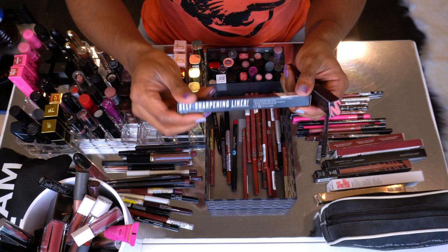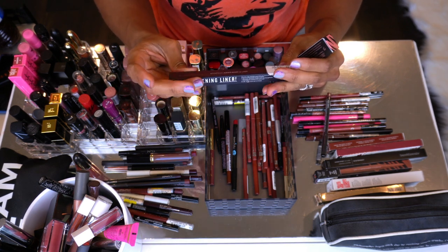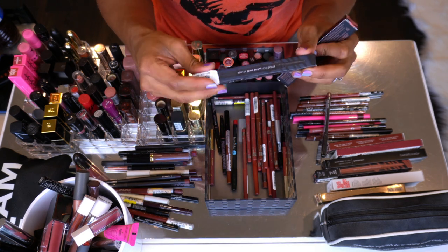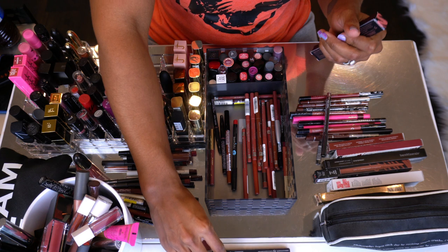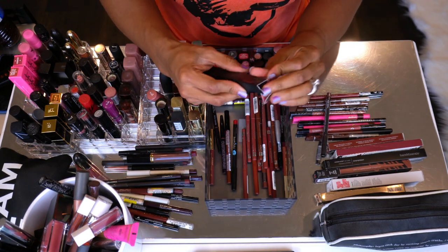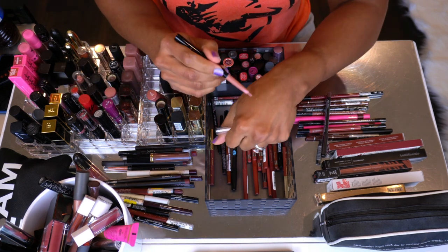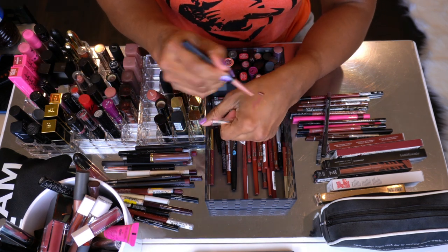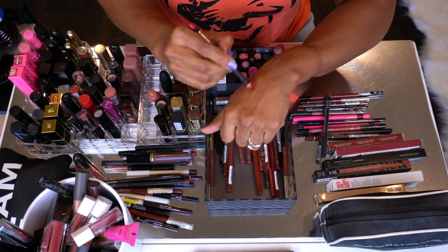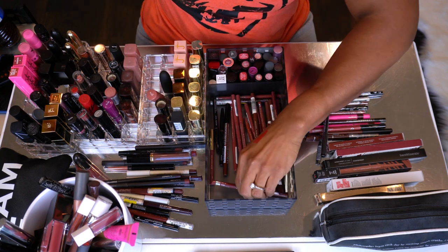Okay, I was actually looking for this. This is not a lip liner. This is an eyeliner. I was looking for this the other day and I couldn't find it. This is the green one that I swatched for you guys recently. I think I'm gonna get rid of this because even though I got it in a BoxyCharm, this color is just too light. It's not gonna do any good. This red liner, I'm not gonna keep that.